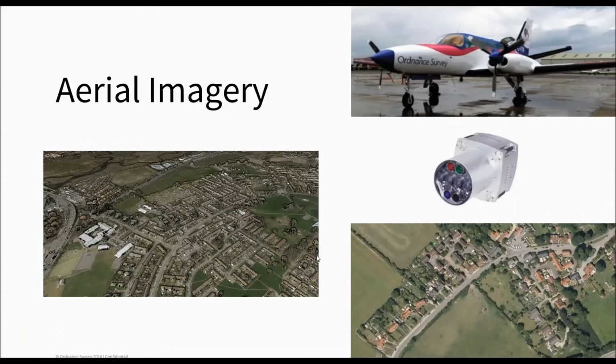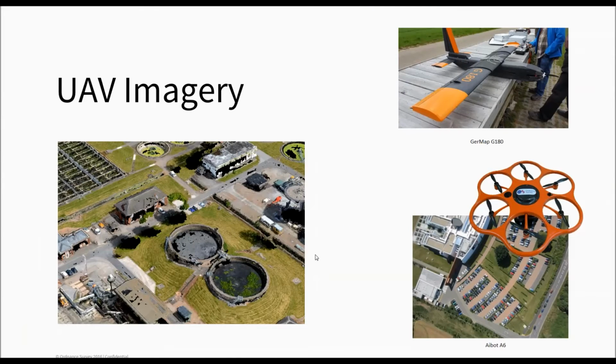We also can do the same approach using UAVs. So at Ordnance Survey we have two UAVs, or unmanned aerial vehicles, often referred to in the press as drones. These are remote controlled vehicles, and we have an ABOT A6, which is a hexacopter, and a Germat G180, which is a fixed wing.